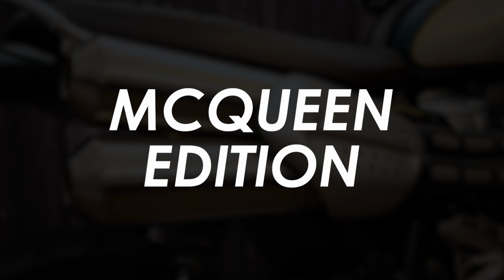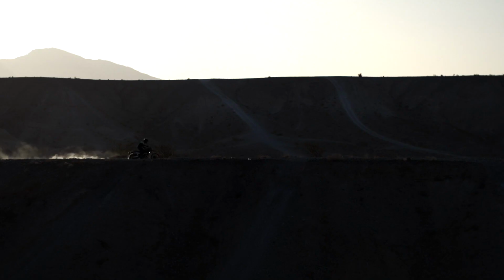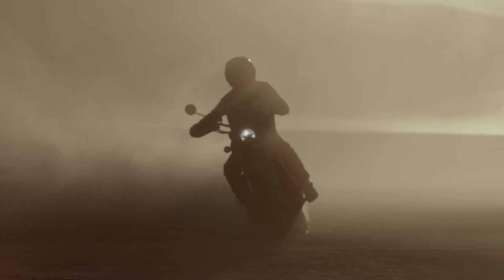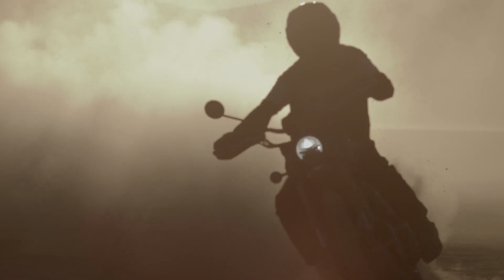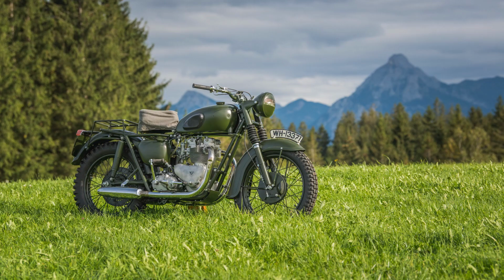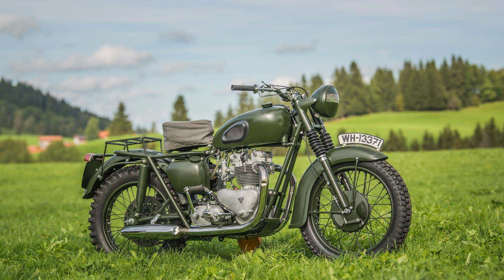But on to the new limited edition inspired by Steve McQueen, who was a successful desert racer outside of his Hollywood career and also a massive fan of the Triumph bikes of the time. In fact, the TR6 that was used to film the famous jump in The Great Escape is currently on display at the Triumph Factory Visitor Experience in Hinckley and provides some of the inspiration for this special limited edition.